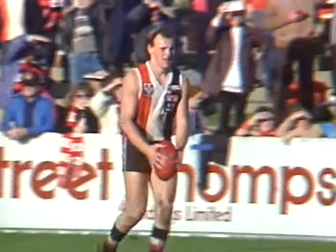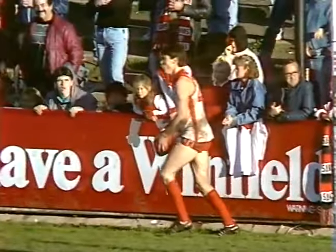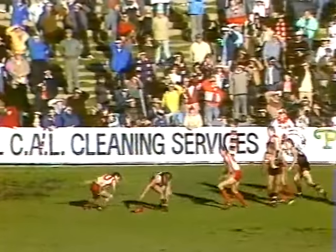Mick Dwyer, just a little doubt as to whether he can kick the distance. Big drop punt, hooks a little, trying to get that extra yardage, and he kicks it out of bounds on the full. So the free kick to the Swans in the back pocket. And there's not much in it. 2 points. Swans 60, St Kilda 58. He's set for a great last quarter.